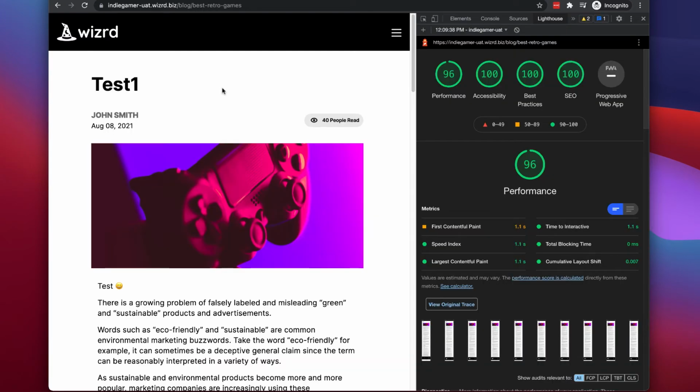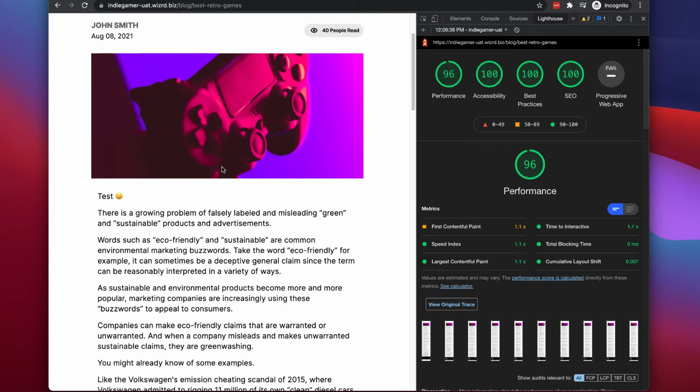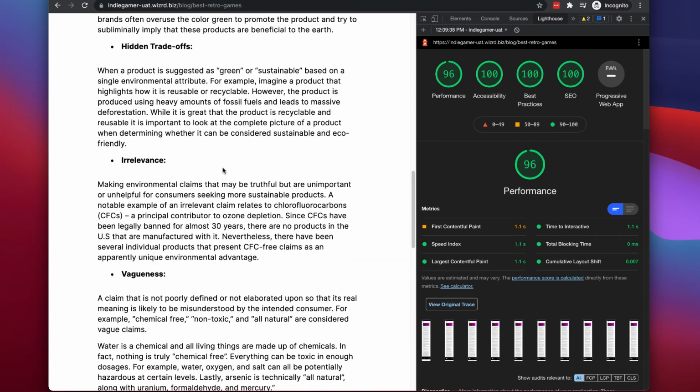Now I want to show you some best practices to ensure that your Wizard website stays fast with superior load times, because there are things that you can do to slow down any website platform by not doing these best practices.